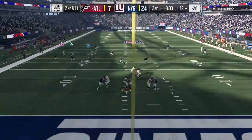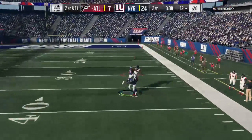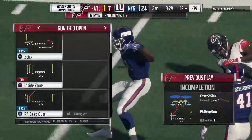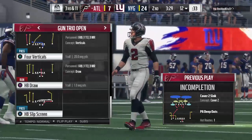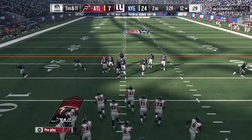Off the play fake to Freeman. It's Ryan. He's going to float this one deep right side. And he's unable to grab it. Thought he might have had position, couldn't hold on, third down. It's been this way most of the afternoon, hasn't it? This secondary really put this receiving core on lockdown.